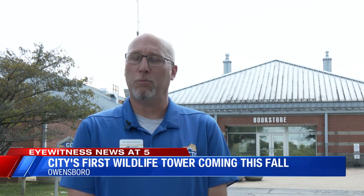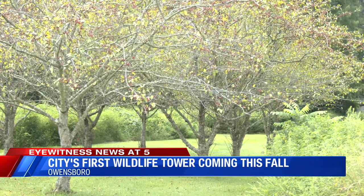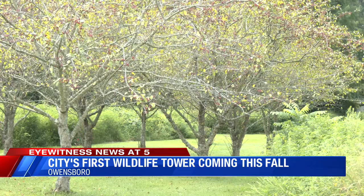Motus is Latin for movement, so this involves these small little nano tags placed on wildlife species that are migrating through. And we will have a station established here at OCTC that will help track their movement. It's being made possible by a $10,000 grant through Cargill, the owner of Owensboro Grain Company.